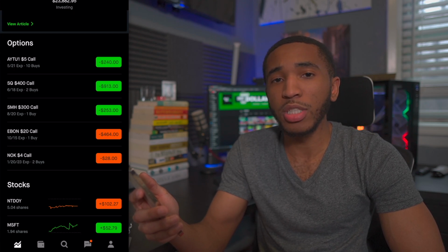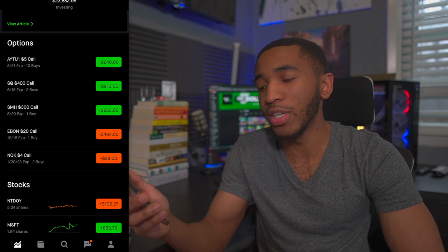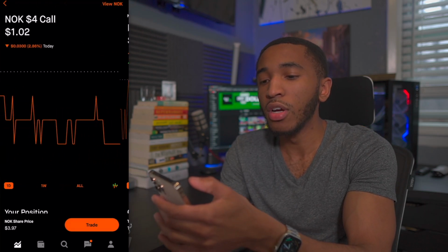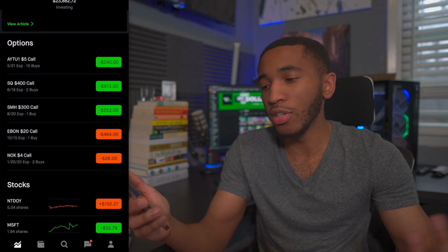I like having the options more than the shares right now because I honestly don't know what the stock's doing. It's been sitting around $4 for some time, but anything over $4, I'm really profitable. Nokia is already sitting at $3.97 right now, so I'm cool on that one. I got 2-3 years for it, so nothing to worry about.